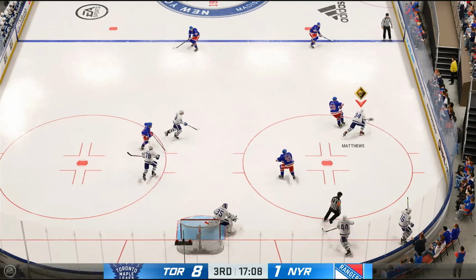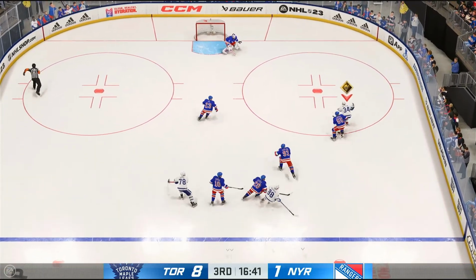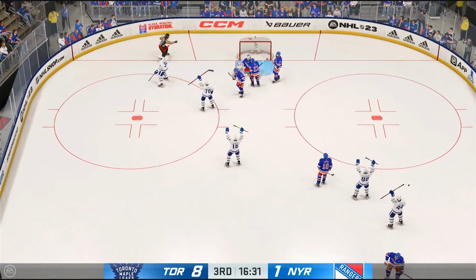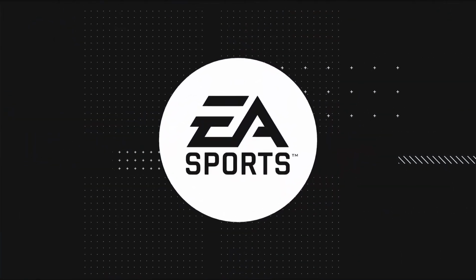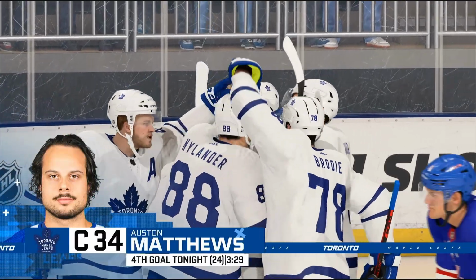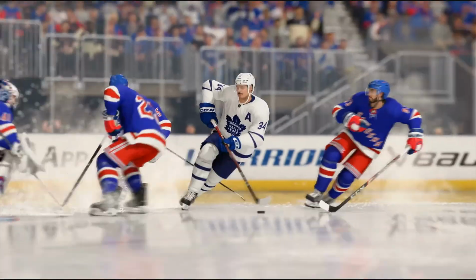Scooped up along the wall by Zibanejad. Through the neutral zone, up along the wing. Fires it on net! He scores! And he is having a night tonight! Sometimes the puck just follows you around, and you can't score. Tonight, every time it lands on the stick, it's in the back of the net.